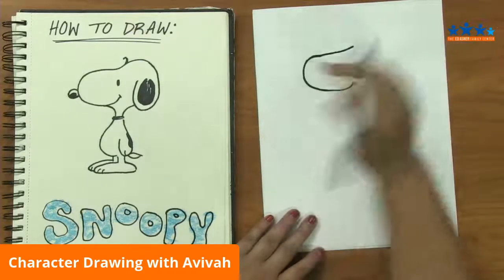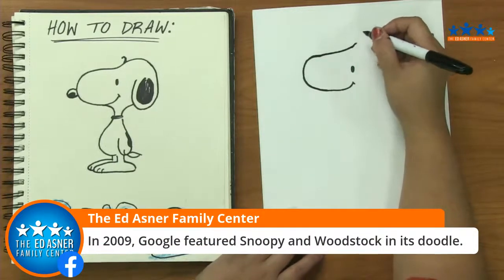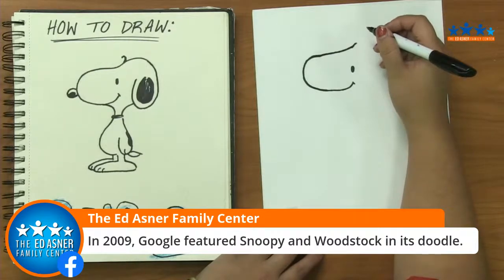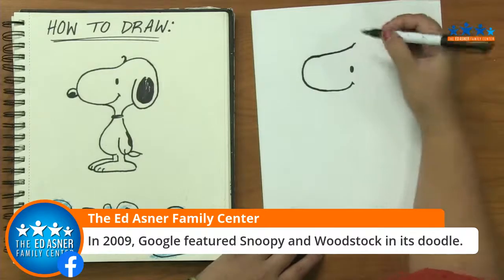Snoopy is not a Shiba Doodle, though. I need to put that out there. Even though I did compare her to Panda, Snoopy is a boy or a girl? Boy. He's a beagle, I'm pretty sure.